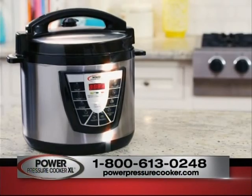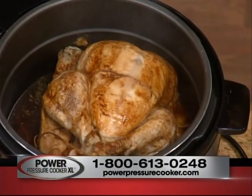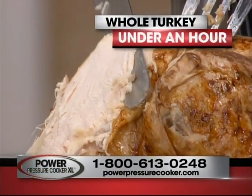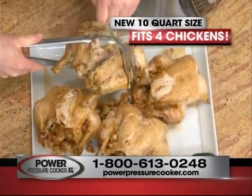And now, the Power Pressure Cooker XL comes in this gigantic 10-quart size. That means you can fit a whole turkey done to perfection, moist, juicy, and flavorful in under an hour. Incredible! Prepare a succulent mouthwatering ham that will feed an entire family 3 times faster, or 4 whole stuffed chickens once pressurized in just 30 minutes.